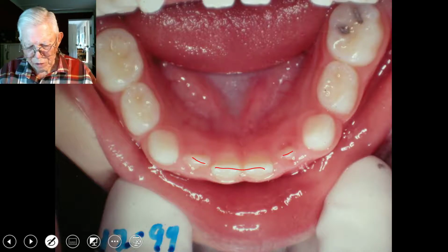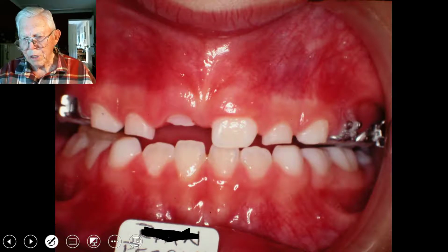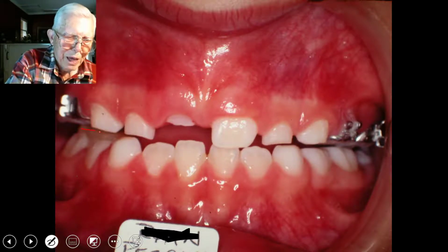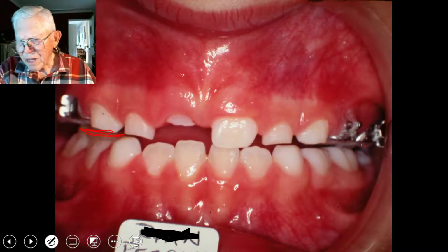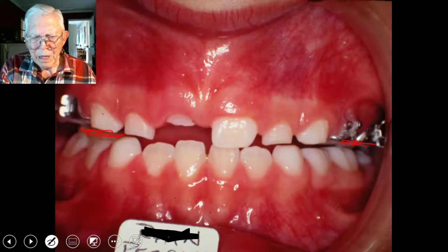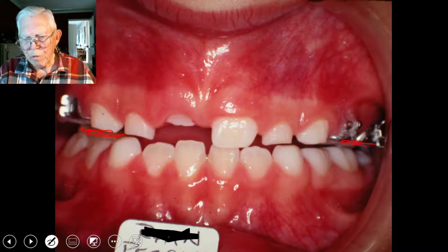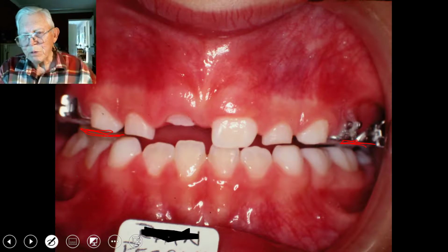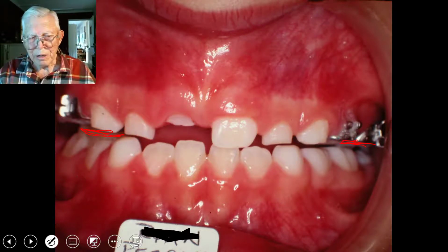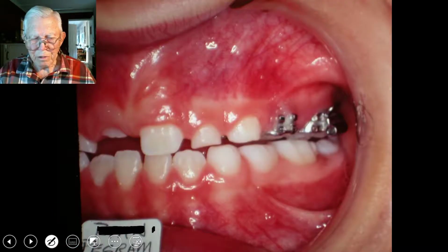There's just a lot to know on a case like this. And here, we did another little trick. We put a pad of acrylic down here back in the back, and I think we got something over here, and that kind of opens the bite and allows us to push the teeth over. In other words, we need to open it like this and now push on it to get it forward in that fashion.